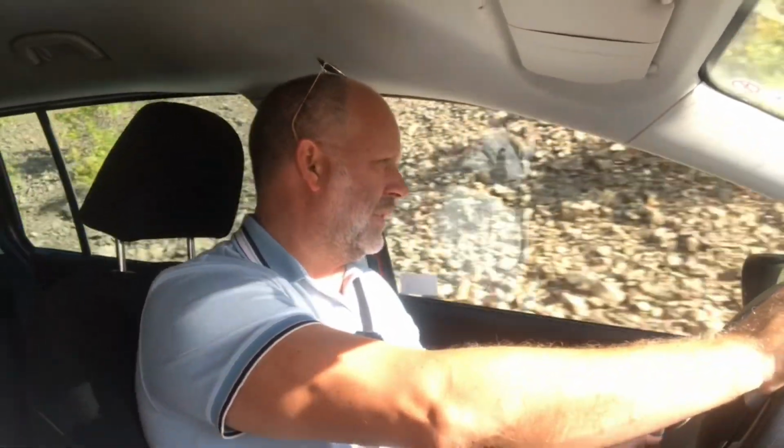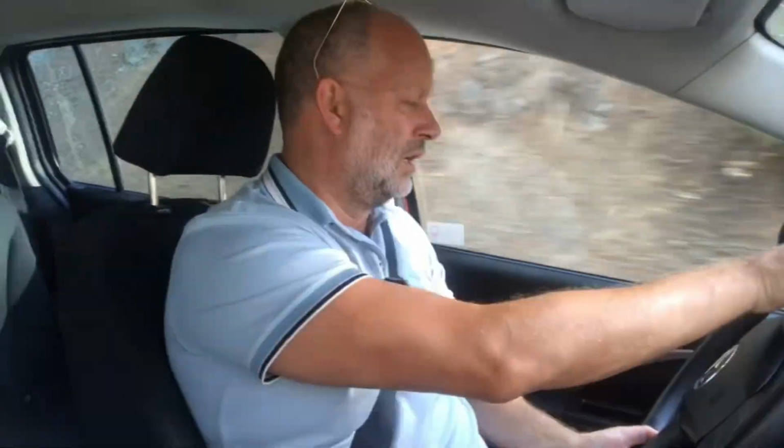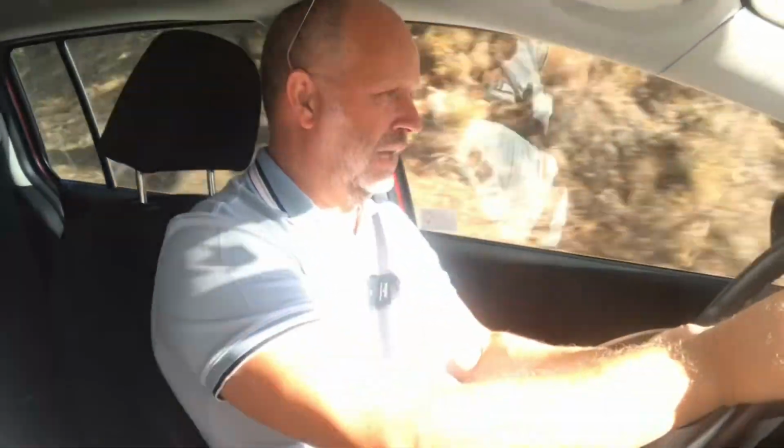We're following the Blob Eye STI Type RA. Sounds phenomenal. He's got anti-lag fitted on that, so it's popping, spitting flames and all sorts. Awesome looking car, but the whole of the day, these driving roads, it's not what I thought it was going to be. The road conditions just show how bad the UK roads are, because this is just a petrolhead's heaven up here.